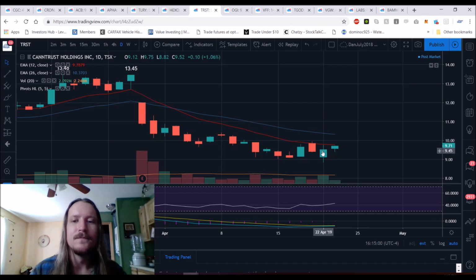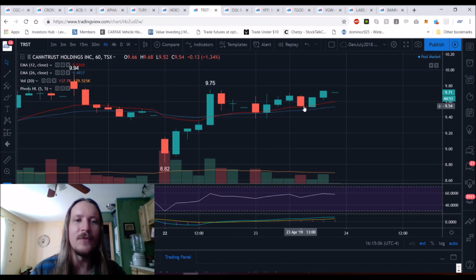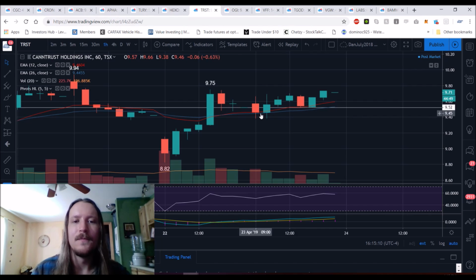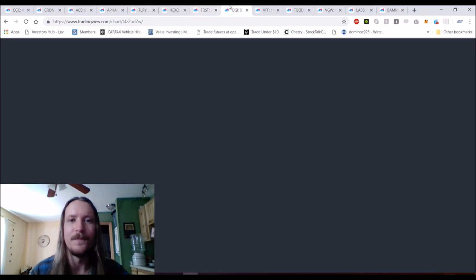TRST, double top, 975 and 973 the last 2 days. If we lose the hourly support level of 952, we're going to head back down probably towards the lows. 952 and 938 are the most important 2 short-term support levels on the hourly to keep the uptrend. Resistance is 975 and 994. So pretty much everybody on the hourly time frame has 2 clear levels in each direction to be watching.